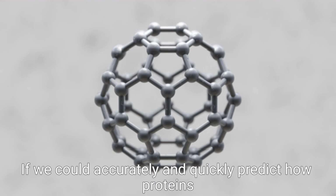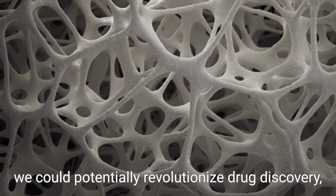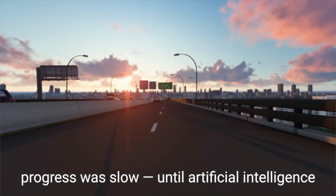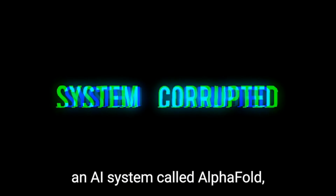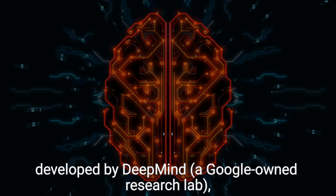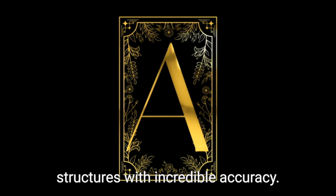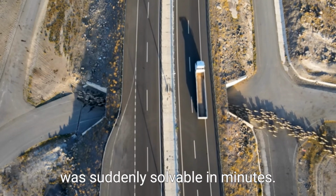If we could accurately and quickly predict how proteins fold, we could potentially revolutionize drug discovery, disease understanding, and synthetic biology. But for years, progress was slow, until artificial intelligence entered the picture. In 2020, an AI system called AlphaFold, developed by DeepMind, a Google-owned research lab, stunned the scientific world. AlphaFold used deep learning to predict protein structures with incredible accuracy. What was once a major bottleneck in biological research was suddenly solvable in minutes.